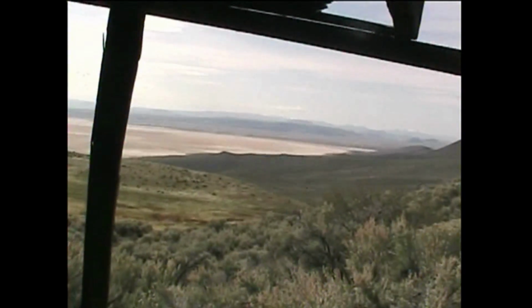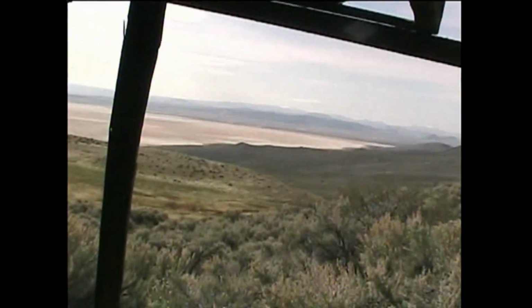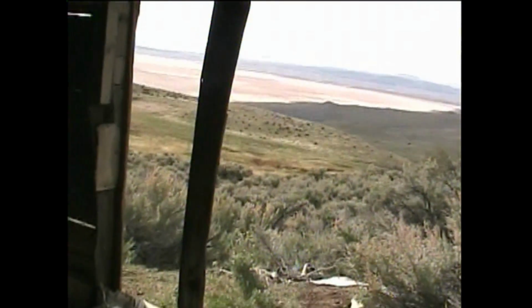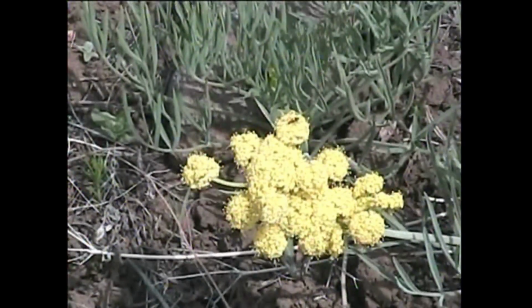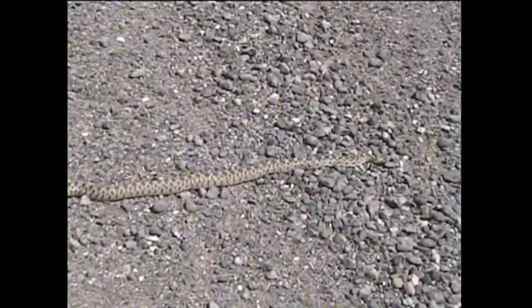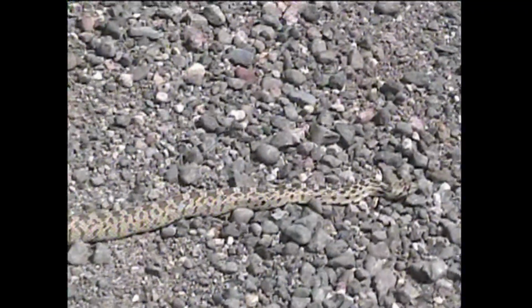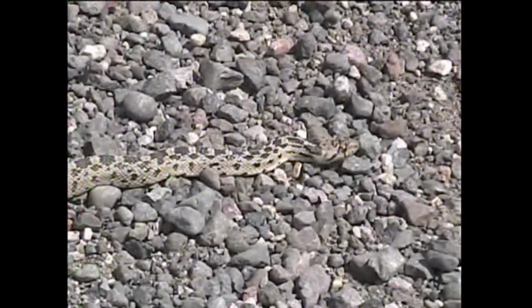Whoever built this cabin here must have enjoyed the view out there. And there's even a little meadow out front here where probably a lot of wild things graze. The buckwheat family is very well represented here. And there's a little Great Basin gopher snake crawling across the road. I make an attempt to get him out of the road before someone runs over him, and he doesn't seem to appreciate my efforts much at all.